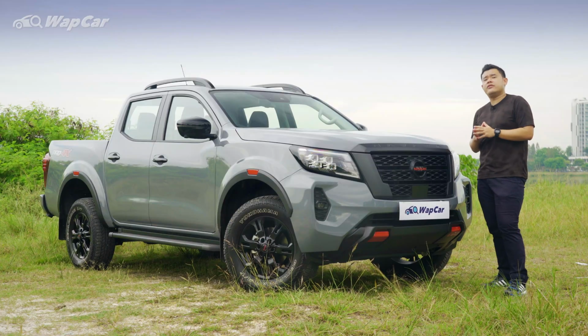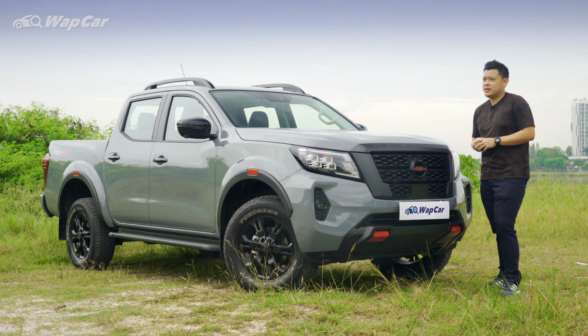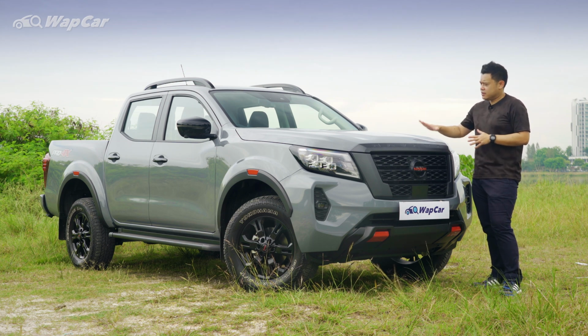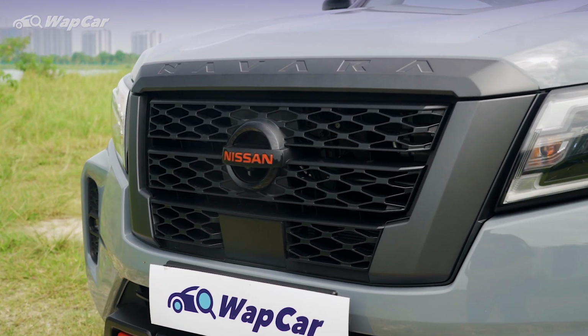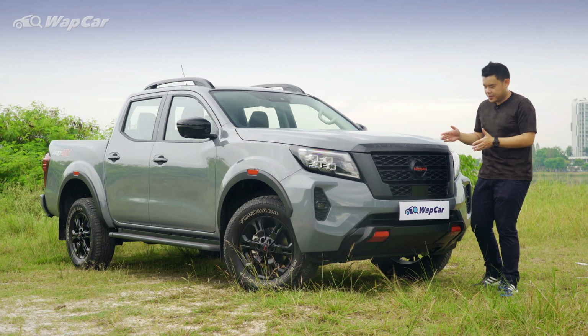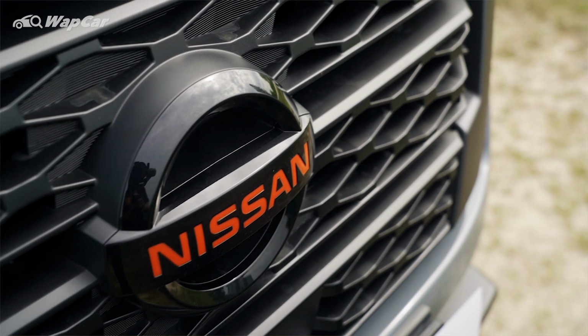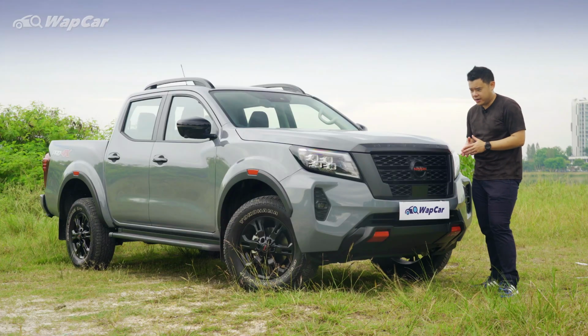So if you haven't watched Adrian's walk-around video of the Navara Pro 4X, click on the link above. I will share with you what I like and don't like about the car. Now, starting from the exterior, look at the grille. It's imposing. I love the finish and it looks really good. The logo, very subtle but menacing at the same time. Black finish with red lettering, and it's consistent across the car.